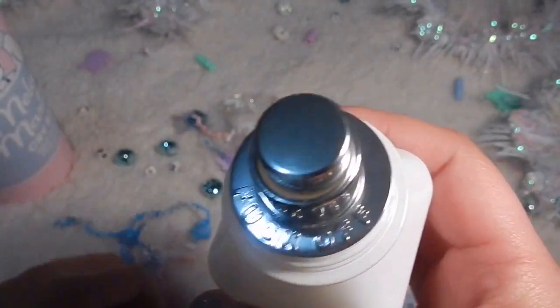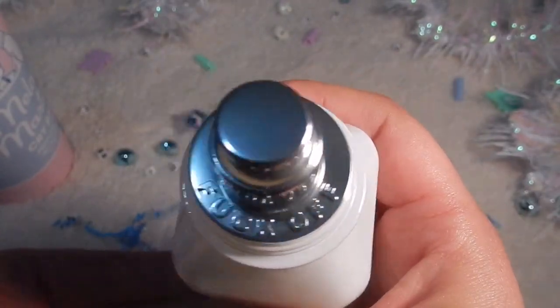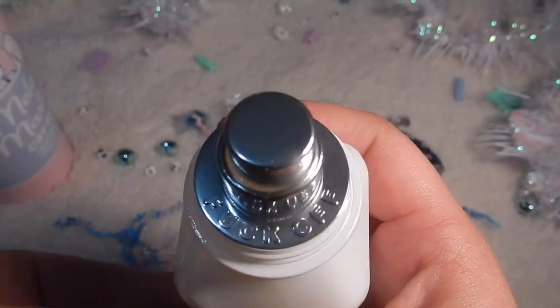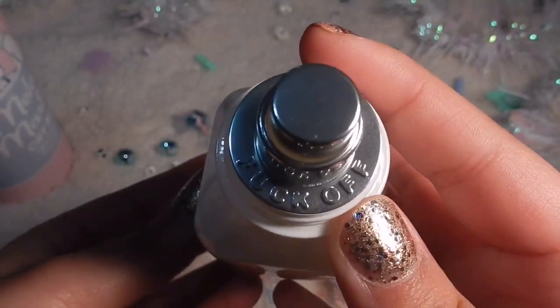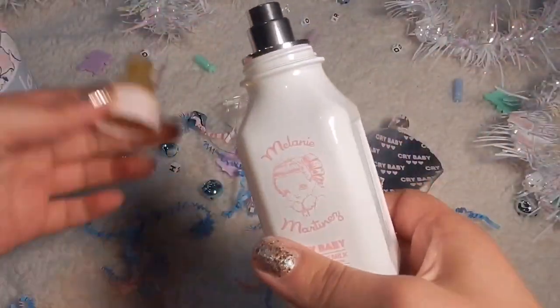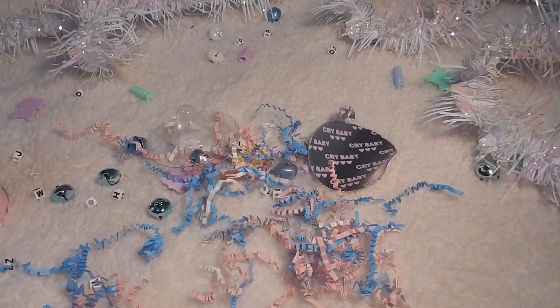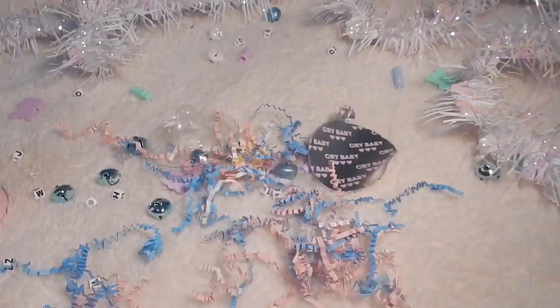Here it is, and this says those really interesting choice of words. Of course, Melanie would put that on a baby bottle, on her perfume. Oh, I love it so much. This is how it looks. It's really different from what I thought. I really thought it would smell like baby powder, but it doesn't. It smells like, oh, I can't stop smelling it. At first it smells really lemony, and then it smells sweet.